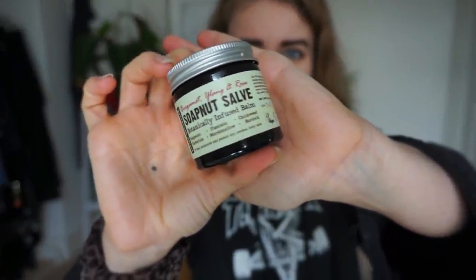Another one of my favorites is this Soapnut Salve from Living Naturally. I have really bad skin or tissue in my armpits. It gets red and really weird and really dry, and sometimes it breaks apart and it bleeds and it's awful.